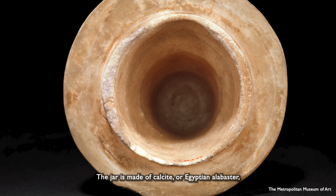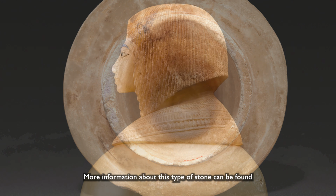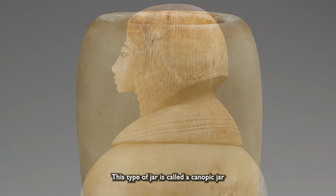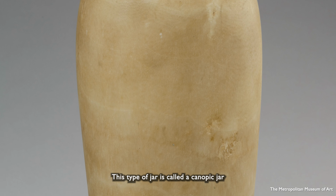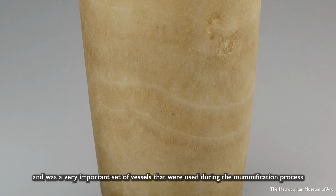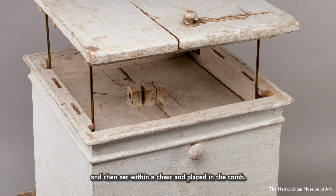The jar is made of calcite, or Egyptian alabaster, which is a white translucent stone that was used for a lot of prestigious objects and architecture. More information about this type of stone can be found in episode 2 of Ancient Egyptian Object Stories, linked in the card above. This type of jar is called a Canopic jar and was a very important set of vessels that were used during the mummification process and then set within a chest and placed in the tomb.